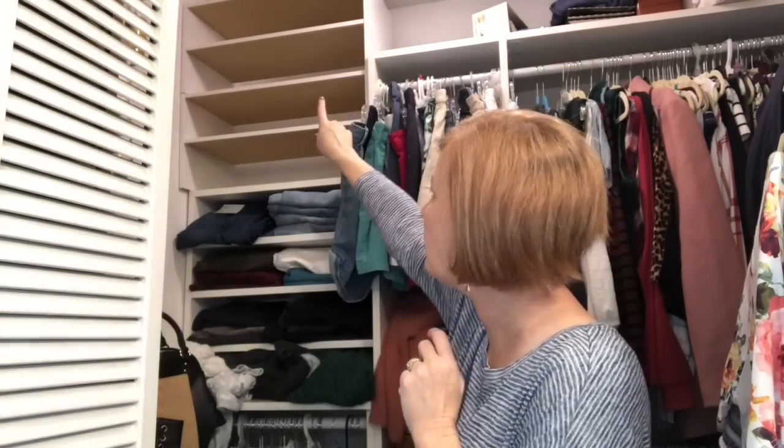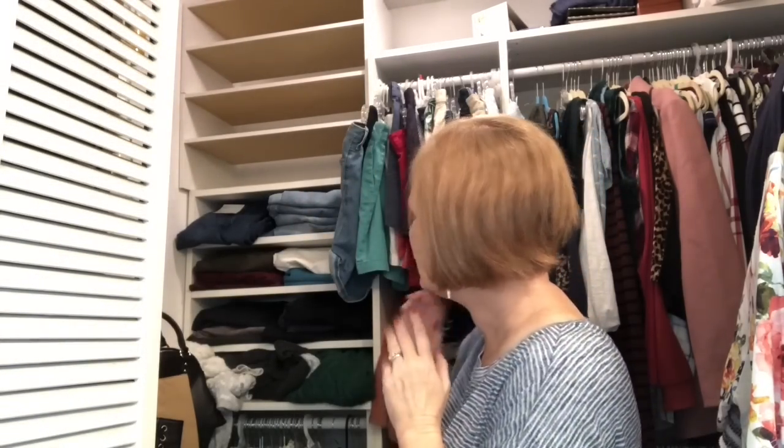I was going to do sweaters at the top, but it's so high up there. I think that I'm going to do jeans that I don't wear very often. And then I think I'm going to do sweaters toward the bottom for winter, and then I can flip them at the beginning of spring when it starts getting warmer. I'll put the sweaters to the top and bring the jeans down, if that makes sense. Okay, so that's what I'm going to start working on.